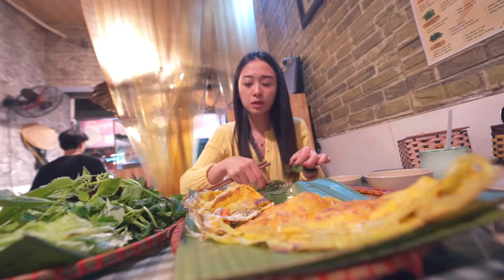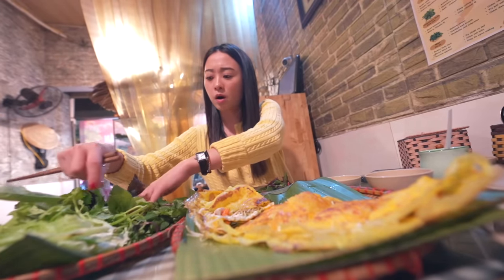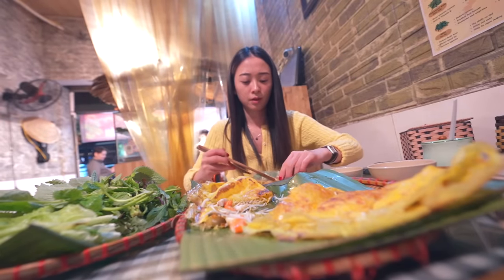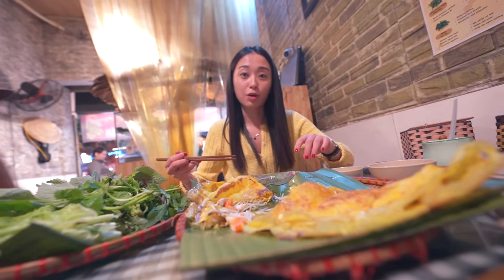But today I'm gonna do mint, a little bit of perilla, a bit of basil as well. Put the banh xeo inside, like this, and then you roll. Like all good things in life, it's wrapped.